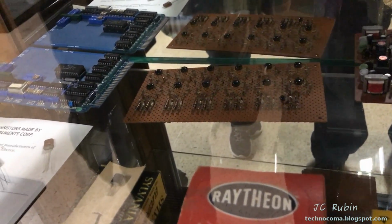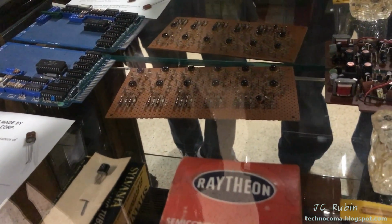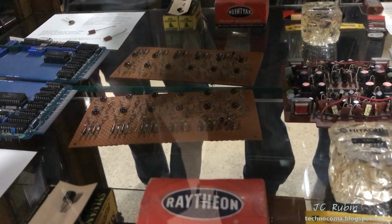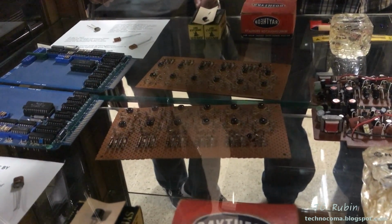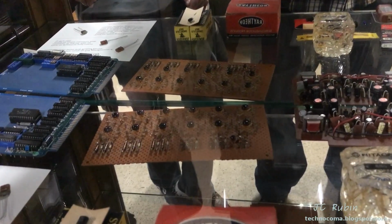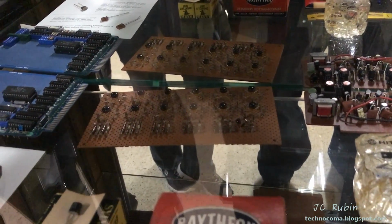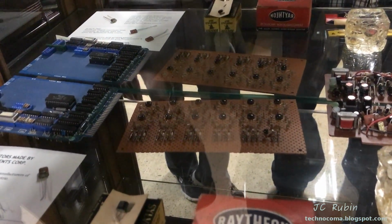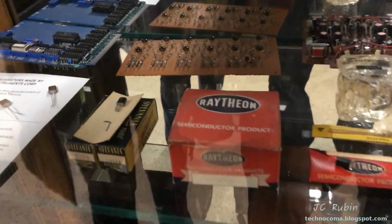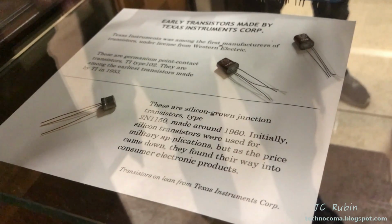Look at the size of those transistors. You see the transistors? The size of shirt buttons. And I see 1, 2, 3, 4, 5, 6, 7... There's like 8 pins. So it's a good chance that there's probably more than one junction or transistor on that package, right? But still, look at the size of that. You fit millions upon millions on an IC, right? Good times. And look at these. That's a single transistor right there.